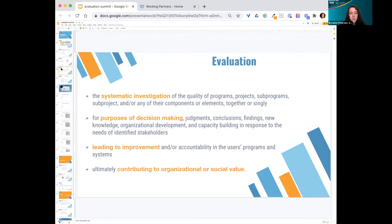projects, subprograms, subprojects, or any of the components or elements together or singly. So it's about decision-making, right? Judgments, conclusions, findings, all of these things as they lead to improvement or accountability in the programs and systems. So it's not, did this implementation work, right? It's about how the implementation may have worked, how it could have been improved, what might have affected those outcomes. It's all of the messy work that you think about so that you can improve and iterate that process next time. There's formative and summative evaluations here that we're talking about.